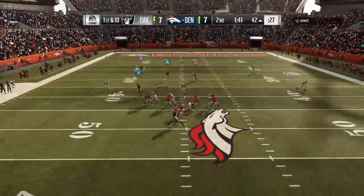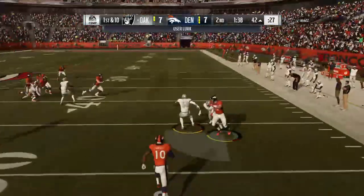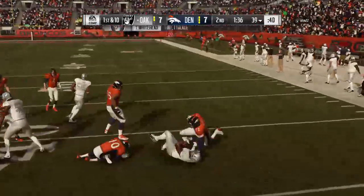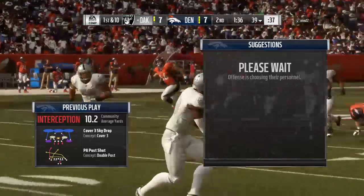Now a play fake here on first down. Looking for Sanders, and it's intercepted. Picked up by Tahir Whitehead. And the return stops at the 39-yard line.